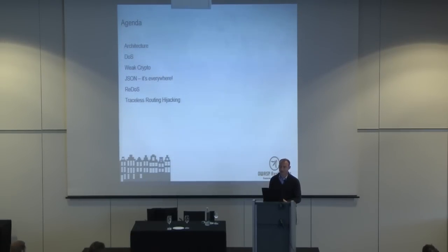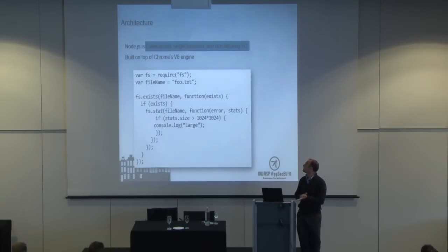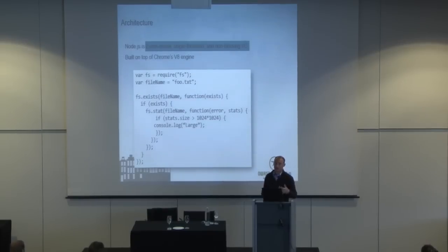So very briefly about Node.js architecture. Node.js is an event-driven, single-threaded, and non-blocking I/O platform, which is built on top of Chromium Project's V8 engine. What does it mean, event-driven?